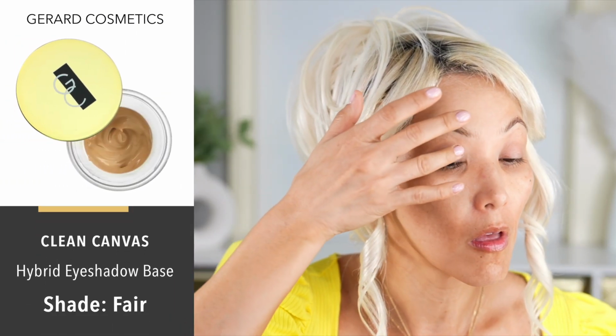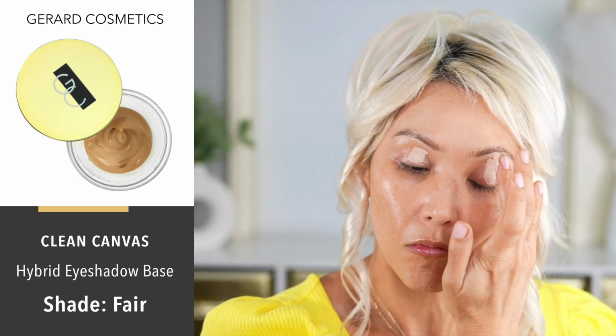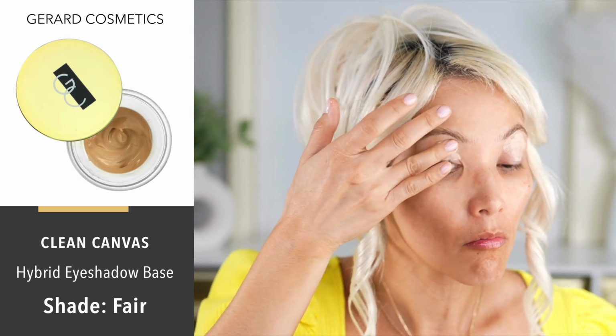And then I went in with my Gerard Clean Canvas and Fair, and I just take that on my fingers and I try to just kind of warm it up on the back of my hand, but I used a little too much product there. You really want to use a minimal amount of that product. You don't need a lot.